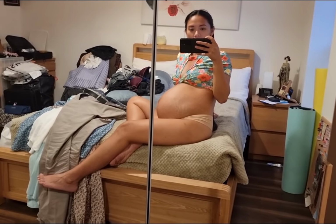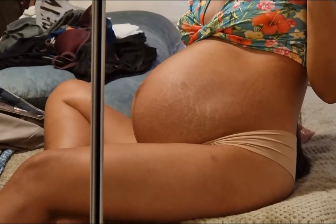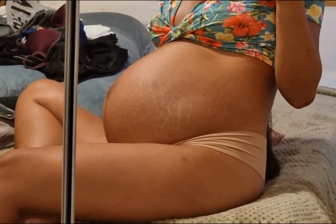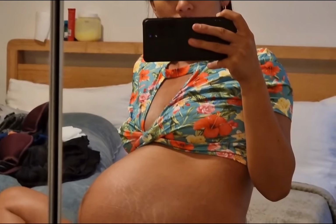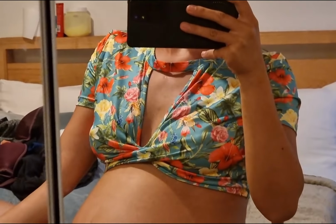Baby bump, hello, hello. Yes, I have stretch marks and I'm proud of it. It's my second baby, you know. Oh, I'm wearing Shane top. Yeah, it's really cute. Look at the details and everything.